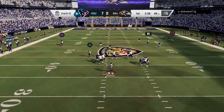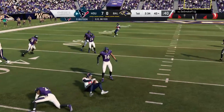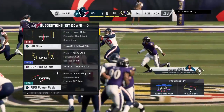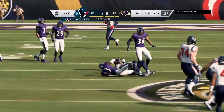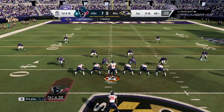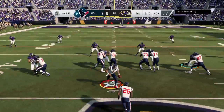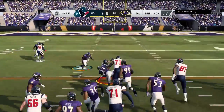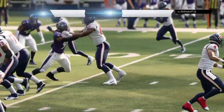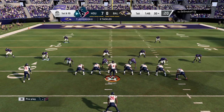Off of play action, it's Watson. And this one complete to Will Fuller. And he's able to get this one down to the 40-yard line. They get 14 on that one. Good for a Houston 1st down. A 1st down carry now for Miller. And brought down, but able to get it to their 30-yard line. 10 yards there, good enough for a Texan 1st down.